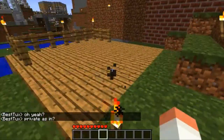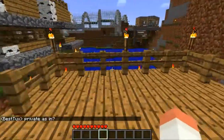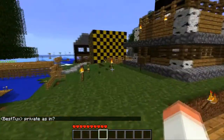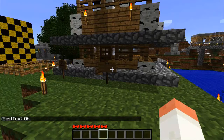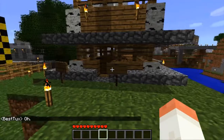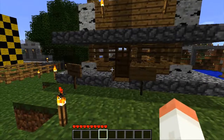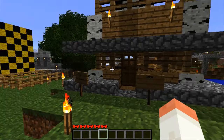Don't ask. I don't know what this platform's for. I don't know if it's meant to just be a viewing vista or something. Otherwise, but it's there. This is a location that has recently changed. Originally there was a dome here made out of Netherrack. That person has moved on. The person's no longer with us.